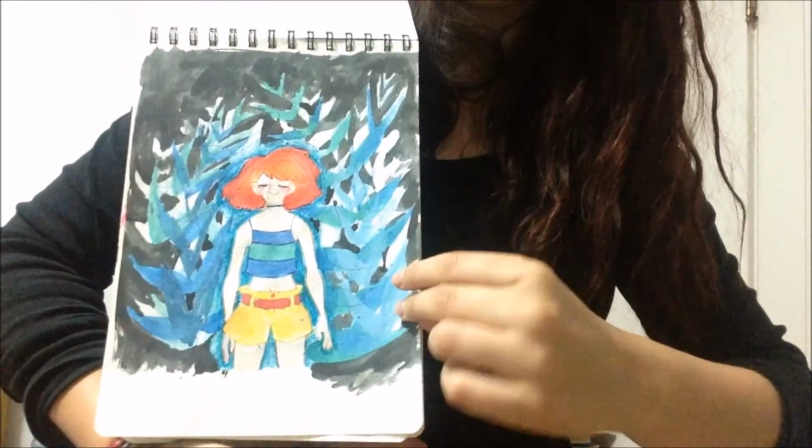If I'm not feeling too great and I feel like what I'm going to draw that day is going to really be bad, I might deliberately choose this sketchbook because then it doesn't matter if it's bad.